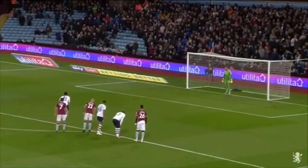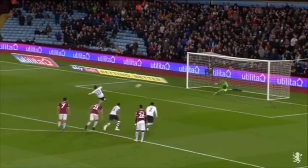Double punishment from the spot. Daniel Johnson against his old club. 2-1.